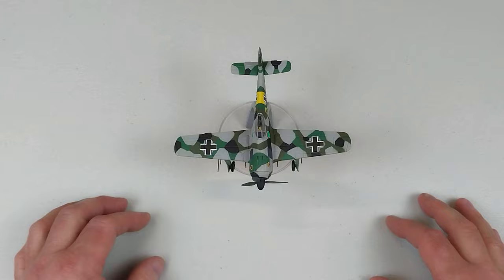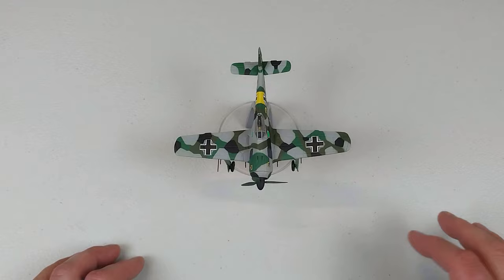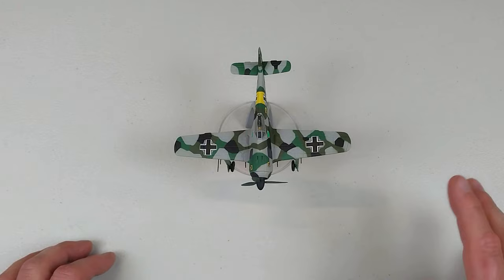So once again, this is the Focke-Wulf 190 A4 as flown by Heinrich Sterr, Yellow 2, from JG54, March of 1943, and it is 1/72 scale diecast made by Corgi from the Aviation Archive. And I do think this is a nice looking unit for sure.